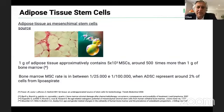So 1 gram of adipose tissue will give about 5 times 10 to the 3 mesenchymal stem cells, which is around 500 times more than 1 gram of bone marrow. So it's extremely rich in stem cells. Next slide, please.